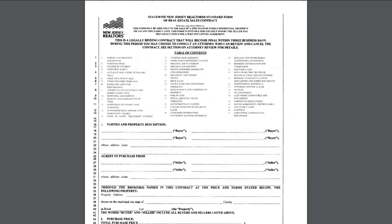with a for sale by owner, you will want to have, if nothing else, a permission to show form, which clearly states how much the seller has agreed to pay in commission, and that would have to be signed by them. So you'll notice also it says this is a legally binding contract that will become final within 3 business days. During this period, you may choose to consult an attorney who can review and cancel the contract. See section on attorney review for details.